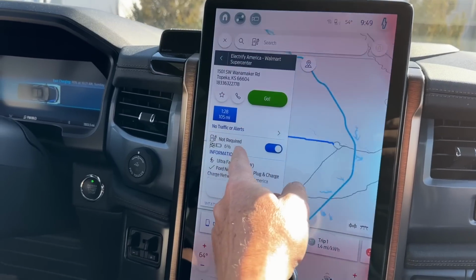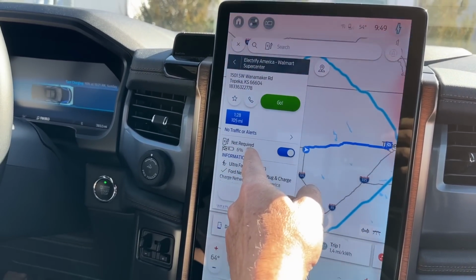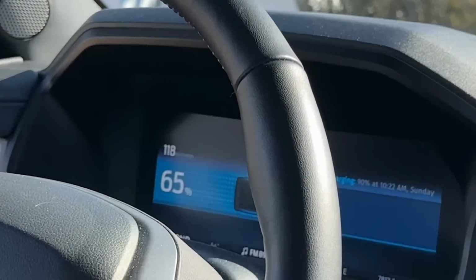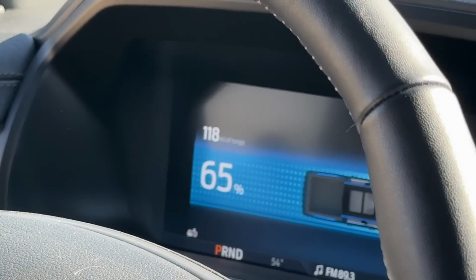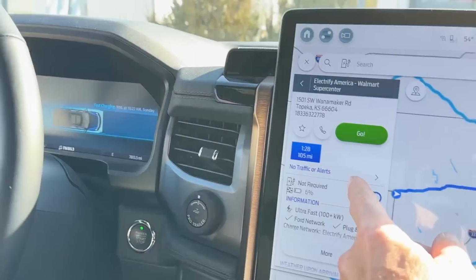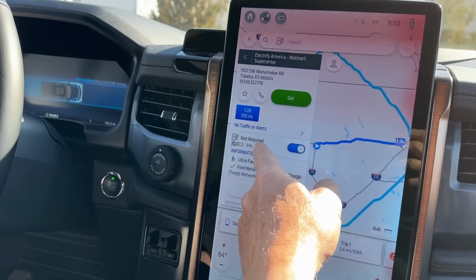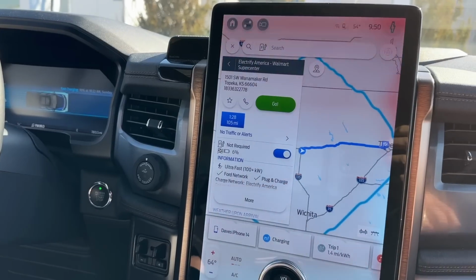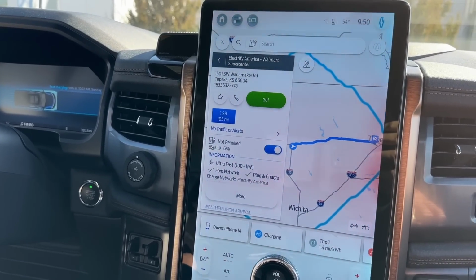Charging has been excellent. However, it looks like our GOM here is not determined that it's warm enough yet. It's still showing 18 at 65%. That's right, we're going to let it go all the way to 80% when it rolls off, and we'll be out of the way, on the way to Topeka.